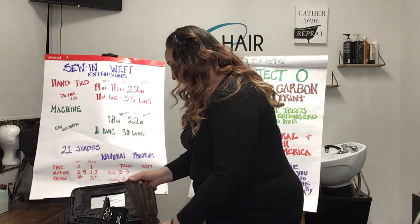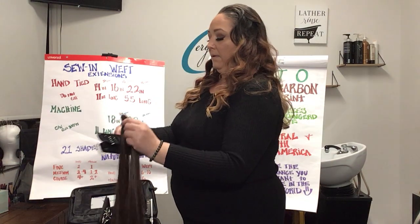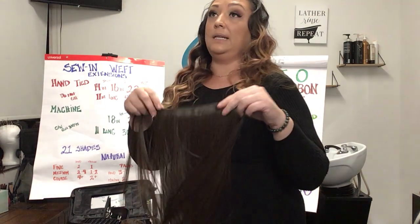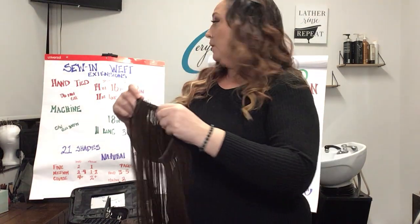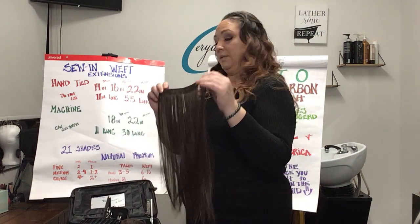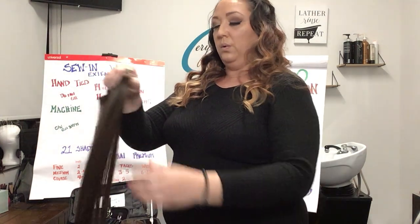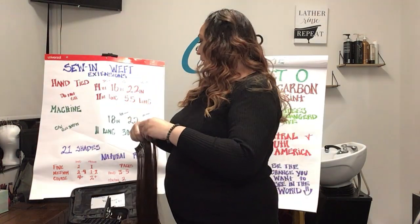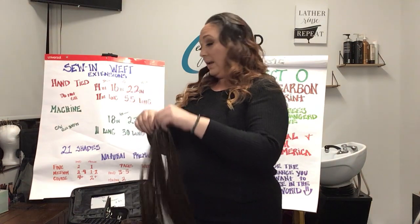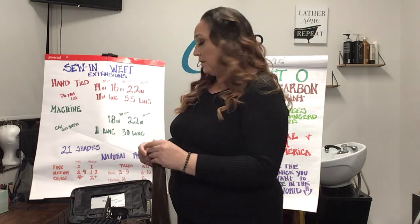In our machine weft, we only have two lengths available, and that's our 18-inch and our 22, which average anywhere from 80 grams of hair to 100 grams of hair, just depending on which length you get and what type of product. We have 21 different shades, so it's really nice that we have a lot of opportunities to match whatever our clients' needs are.